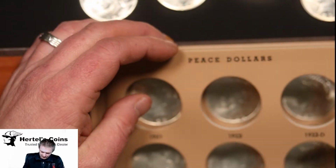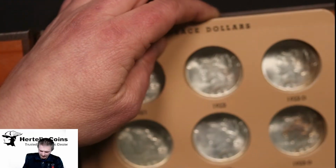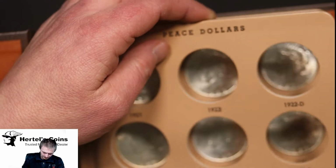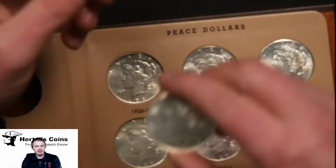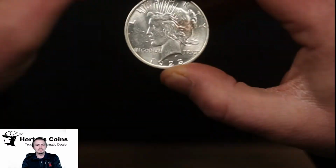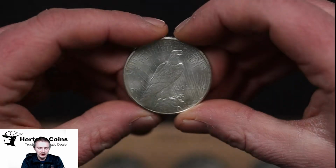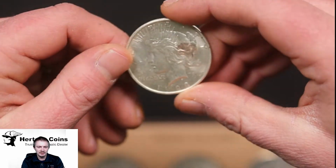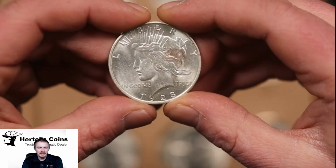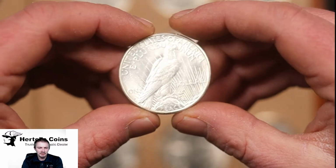Next one, let's get some more plastic out. Be careful. We have a 1923S peace dollar. Nice coin. Little bit of tone mark on here, but we'll get that cleaned up, and hopefully get a nice grade before we submit this coin.